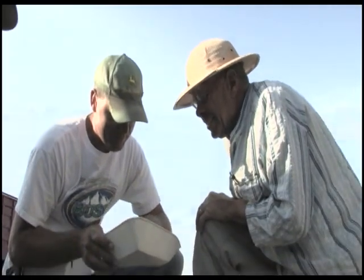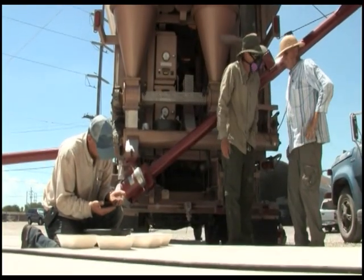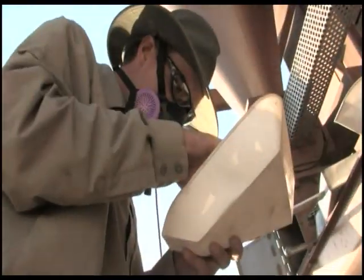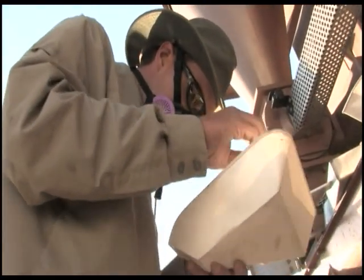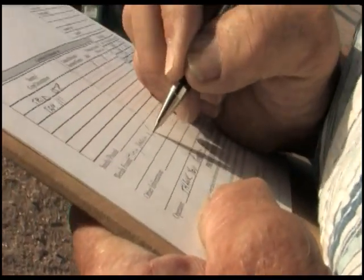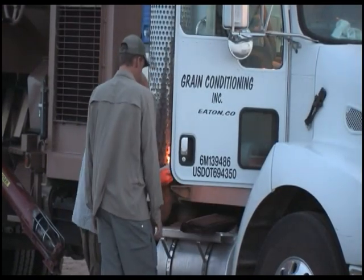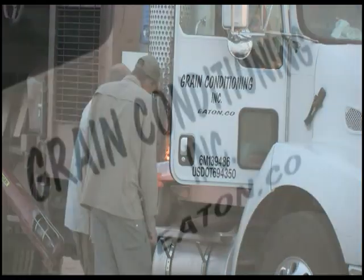They will show you a sample from each component and will ask you to make the final decisions about the level of conditioning. They understand the importance of sampling and documentation necessary to fulfill requirements for both seed producers and seed sellers. Grain Conditioning Incorporated is certified in Kansas, Nebraska, and Colorado.